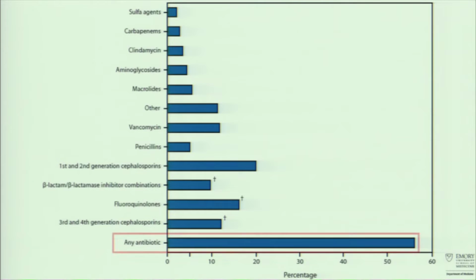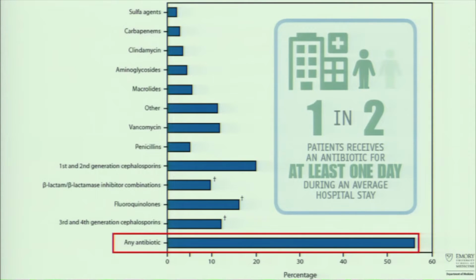But what I found most striking is 56% of patients who were hospitalized for whatever reason receive an antibiotic at some point during their hospital stay. So you may think, oh, not my patients, but at some point, whether they were in the ER or IR or they received surgery, one in two patients receive an antibiotic for at least one day during their hospital stay. So we're prescribing lots of antibiotics, okay?